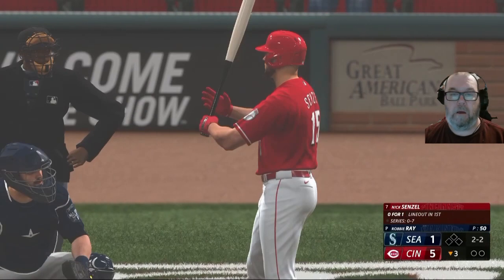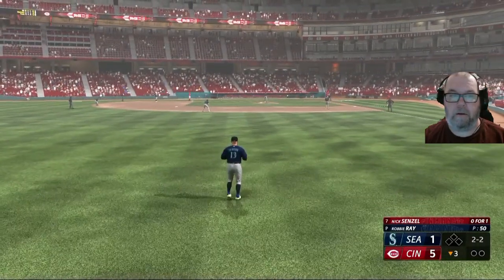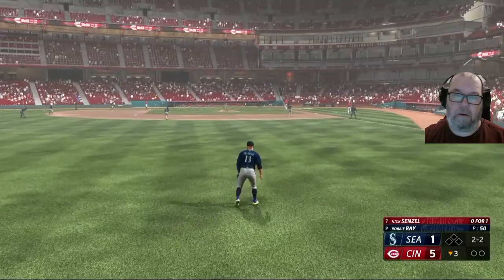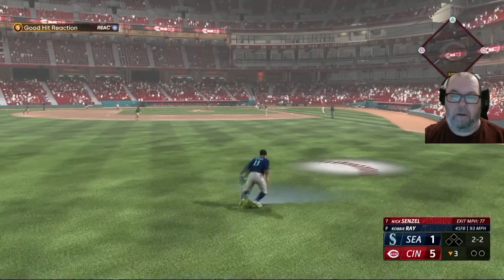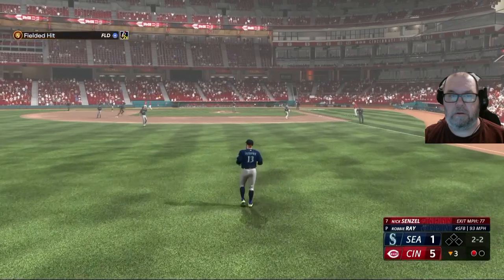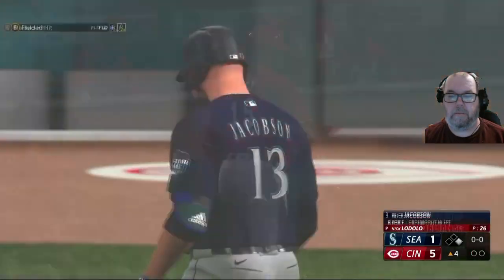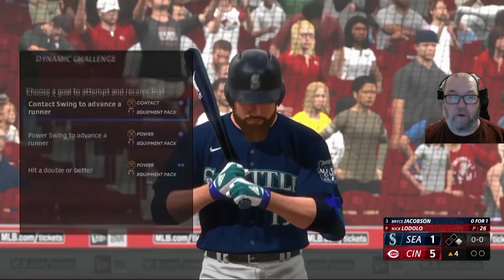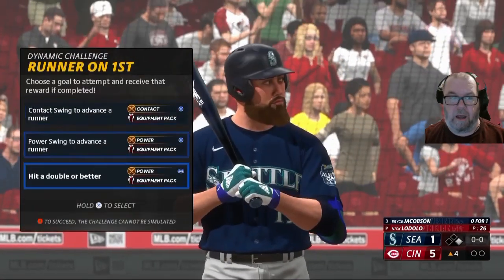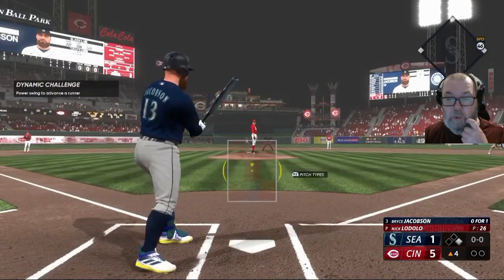Set for the bottom of the third. We're down by four. Back to work. We'll have that for the first out. And there's one away. Now here's the runner on first. Nobody out. He rounded out his first time. We'll do a power swing. We might as well.